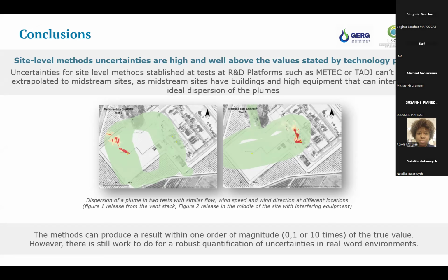And to finish the presentation, as I mentioned before, we see clearly that most of the methods can produce a result within one order of magnitude of the true value. However, to have robust quantification of uncertainties in real world environments, there is still work to do, and more tests need to be considered before we have accurate levels of uncertainties to be considered.